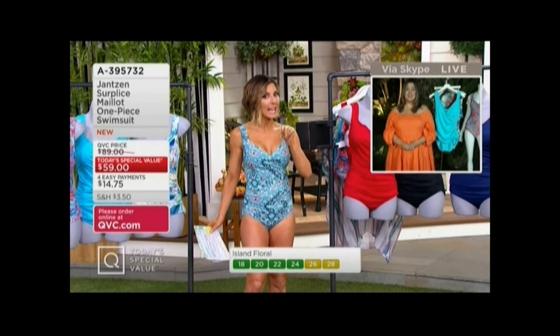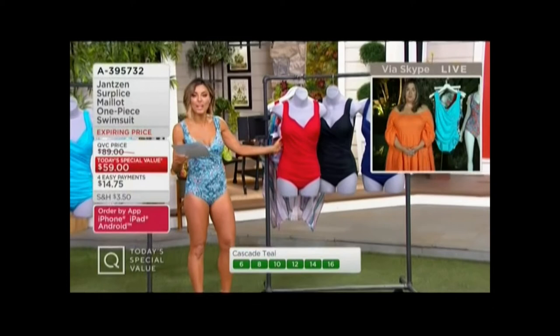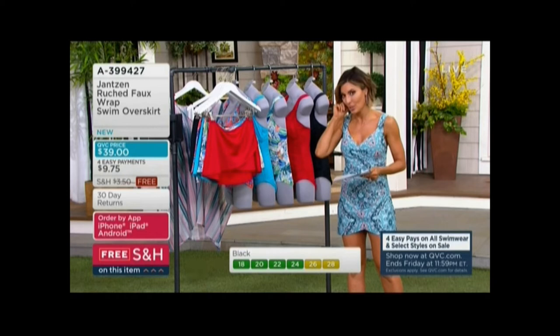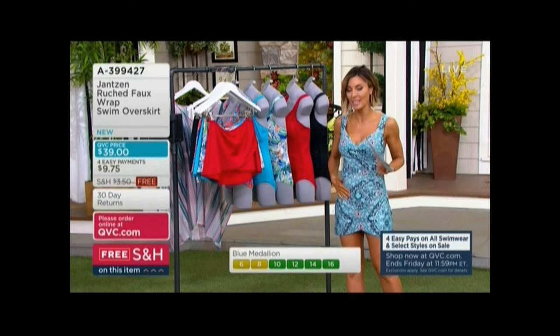Now let's look at these classic options. So there's a red that we call Jansen Red, and I think it is the most perfect shade of red. You know, I also love the $10 easy pay, but it is the only order of the year. So if you wait on the skirt, I can't promise you once your swimsuit arrives that then later on you can add the skirt in. 3,000 orders have been placed.